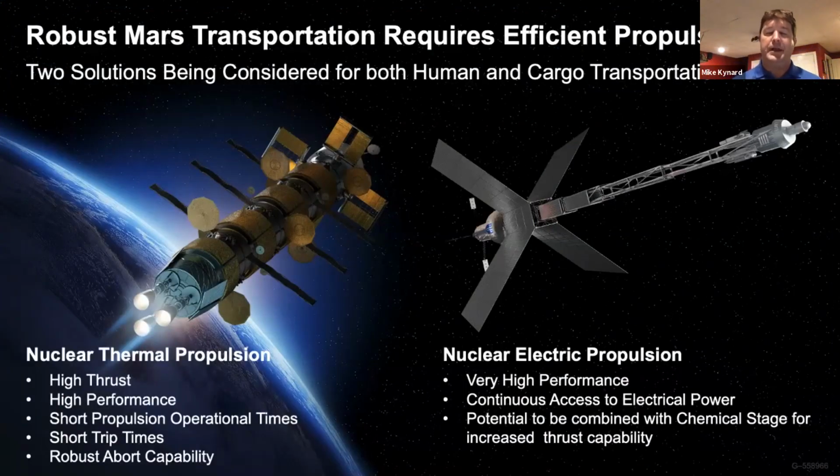to talk to you guys today, and I'm pleased to tell you about some of the activities that we have in the space nuclear propulsion world. Right here on the first chart, I think it's pretty obvious that we need a leap in performance over traditional chemical rockets that are now state-of-the-art to enable robust Mars transportation. And so NASA has a study going on, the Mars Transportation Architecture Study, that's looking at a couple of different nuclear options.